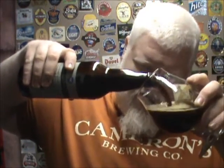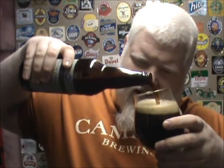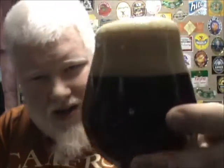Alright, so that's a deep brown color pouring. It's going to look black in the glass because of how thick the beer is. But it's like a mahogany brown. Look at that. Look at that. Look at that. That is one pretty beer.